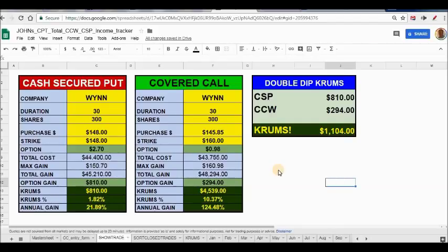Now, WIN is a great company. They're a part of the S&P 500. They pay a great dividend. It meets my risk profile. So I use WIN. Now, I want to own WIN, and I'm willing to buy the shares or sell cash secured puts to own the shares. This is very important. This is a golden rule that I cannot hammer home to you enough.